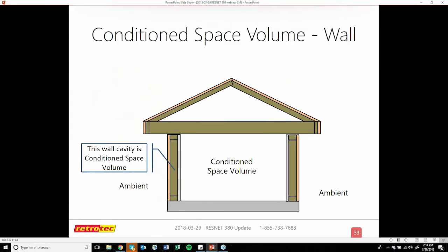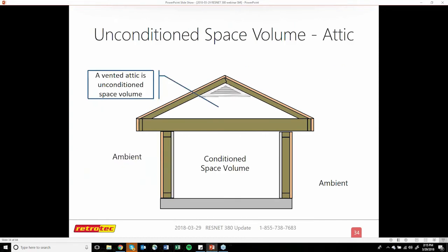And so this is where one of the changes comes in for measuring your volume. The wall cavity is a part of the conditioned space volume, and so you take your measurement from the outside. So you can't go in and measure drywall to drywall. You have to include the cavity as well. So yeah, you use your exterior measurements there.